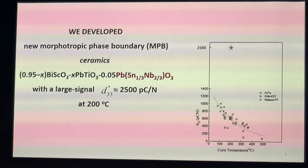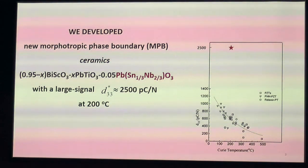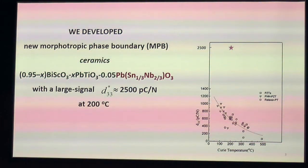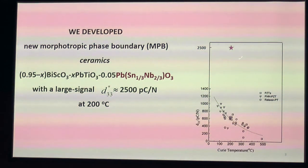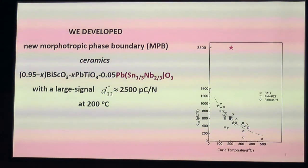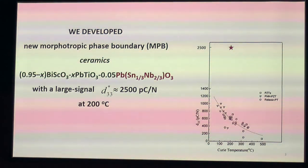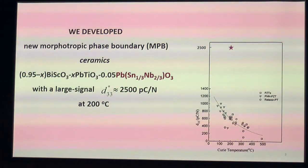I'd like to report the development of new morphotropic phase boundary ceramics, which has very large effective d33 coefficients, 2500, and it is observed at 200 Celsius, and you can see that this is much larger than in existing materials. It is a composition based on the known solid solutions, what is new is the addition of lead tin niobate, several percent, but this several percent makes a difference.